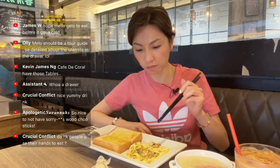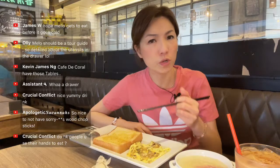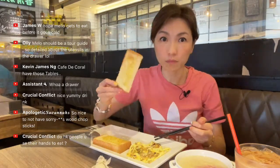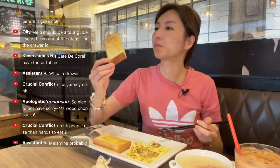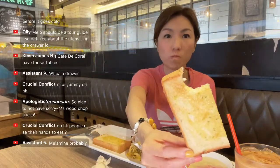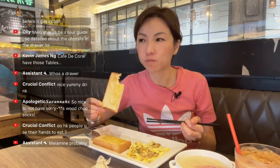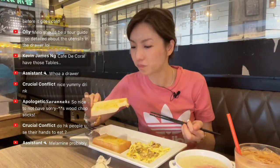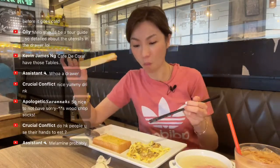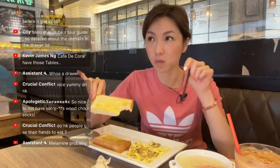Mmm. Oh, this is so yum. It's very fluffy too. We don't use our hands to eat, no. I mean for things like toast, yeah. Ow. It just scraped the top of my mouth. The toast is so thick. Mmm. Oh, this is my definition of a good breakfast.